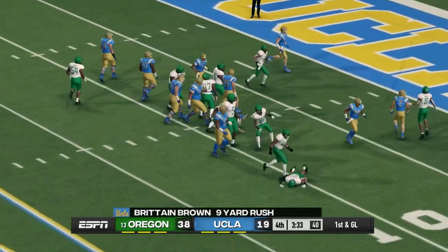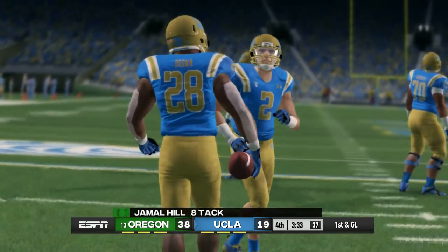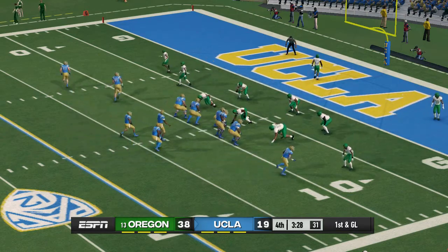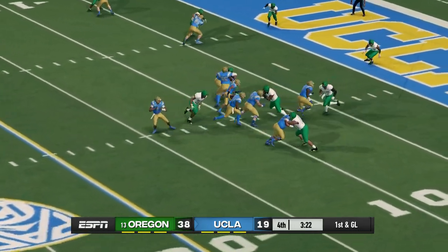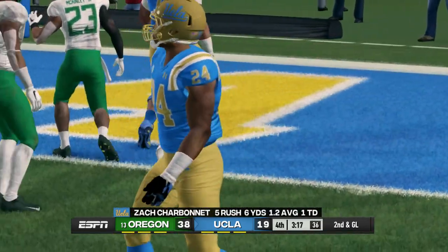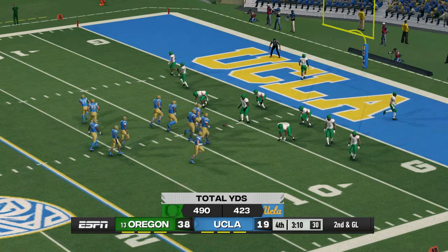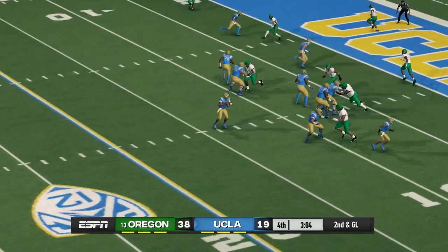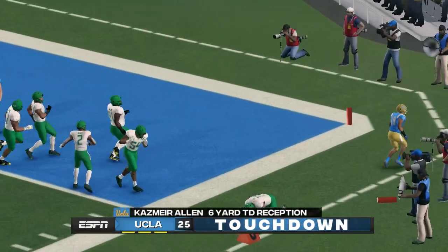The 10. What a play to set him up with a first and goal. It's first down, and they'll be looking for 6 points here. He gets out to about the 6-yard line. That brings up second and goal. Here's the 8th play of the series. Halfback's got it on the quick throw. Touchdown, UCLA!